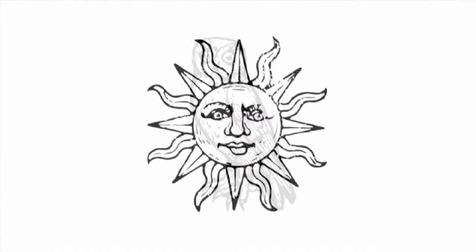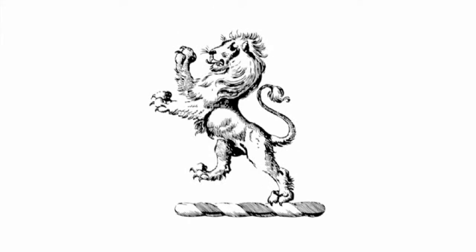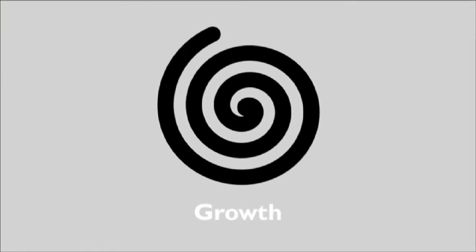A response can be passed down in our DNA from our ancient ancestors. Animals, birds, or heavenly bodies might have been attributed with certain mythological powers, and we will still respond accordingly. But it need not be realistic. Abstract shapes were amongst the first symbols to be created consciously by man, and 5 basic shapes appear in all cultures: the circle, the cross, the triangle, the square, and the spiral. And each of these shapes has a similar meaning in these different cultures. Circle is wholeness, the cross represents relationships, the triangle stands for goals and dreams, the square indicates stability, and the spiral means growth.